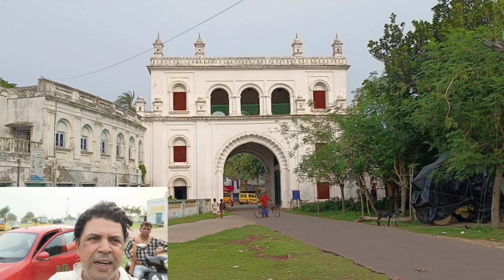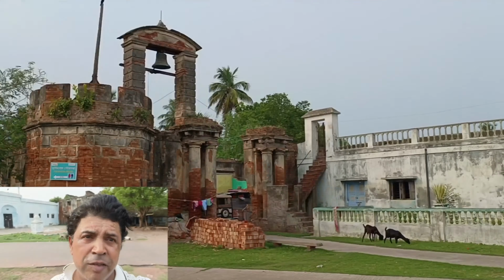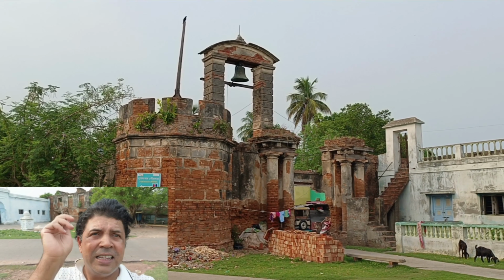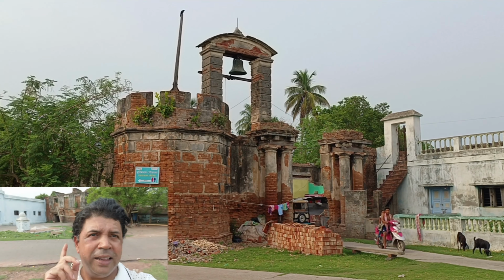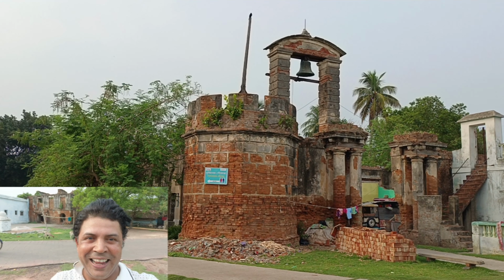This place, when we entered from here, is called Dakin Gate, okay? And I didn't know. That's why I had to ask people. That's the power of the locals. We saw this also. This is the Ghanta Ghar. This is where they ring the bell, and the number of rings tells the hour. So the other one we saw is Ghadigar. Got the picture?